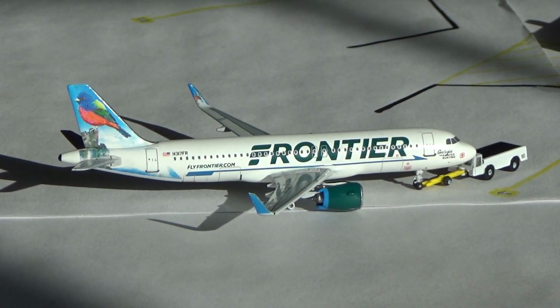Like I said, heading out to Las Vegas. Not much change here for Frontier. Just going strong as per usual. Maybe Gemini Jets will make another one.